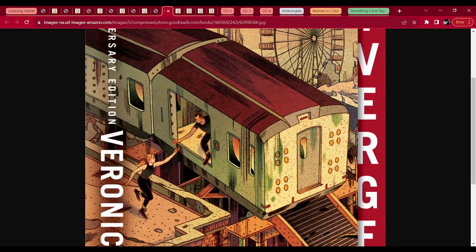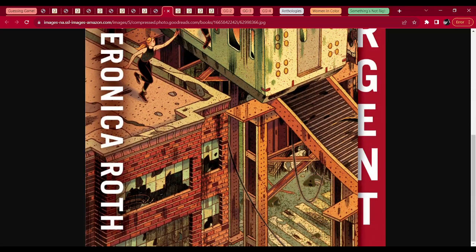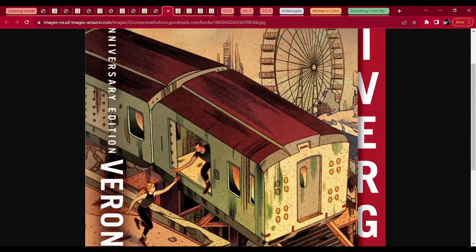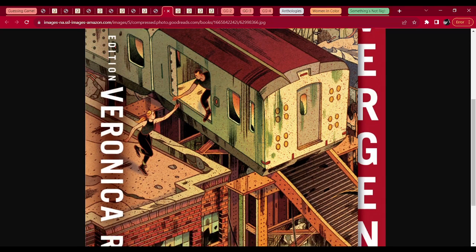But the dystopia, it doesn't feel like they asked, how can we make it look like dystopia, and then stopped asking questions. It feels like they used the elements of the image to convey that. I like the colors in this one. I like the illustration style. I kind of just like everything about it visually.